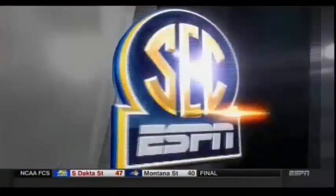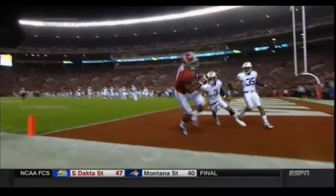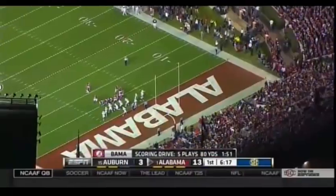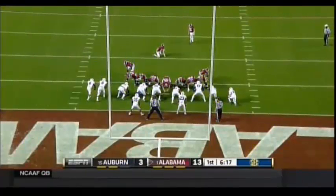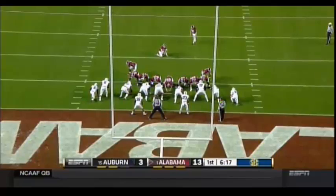Well, what a beautiful throw by Blake Sims. And again, Auburn does not have a single defender that can stay on the field with Amari Cooper. He simply just beat Jonathan Jones to the corner of the end zone. Blake Sims drops it on him. That'll be a Trent Dilfer dime touchdown for Alabama. Gunnar Rayborn with the extra point attempt at the uprights to our left.